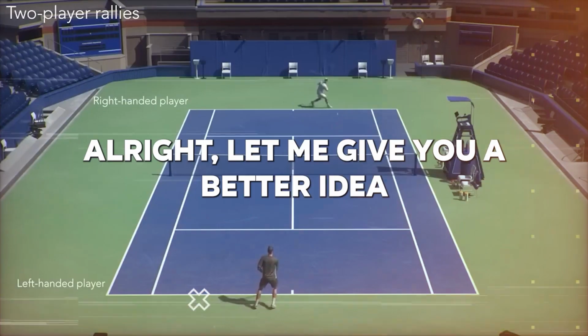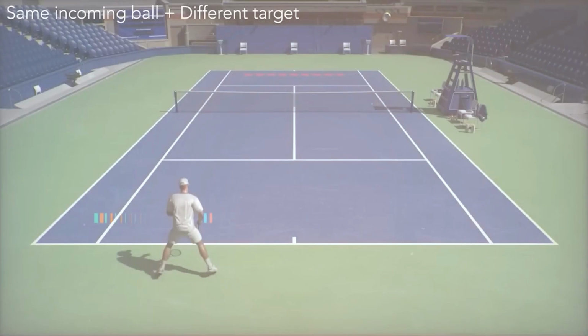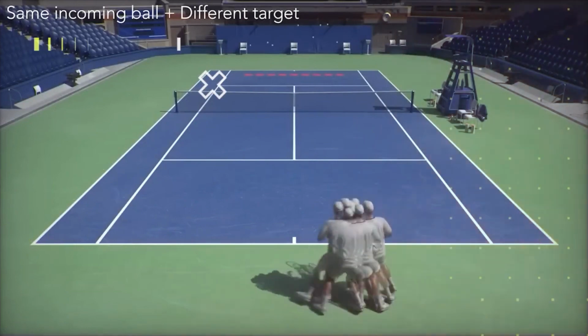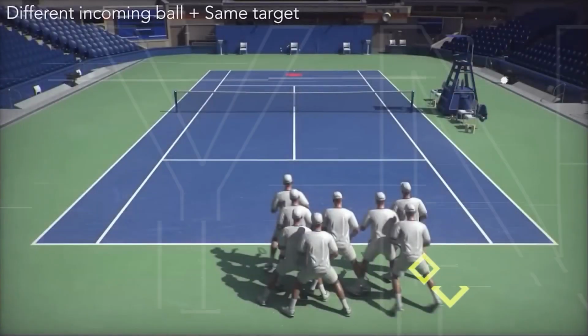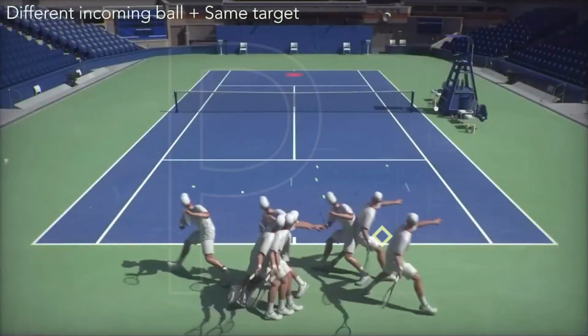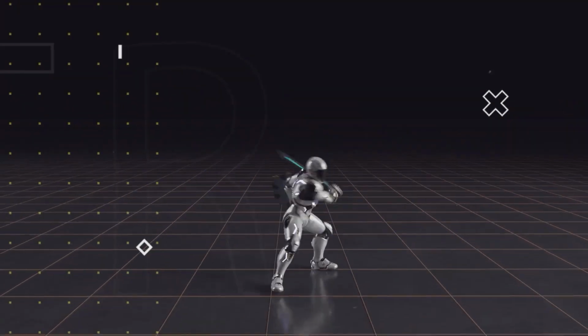Alright, let me give you a better idea. Imagine that you're playing a virtual tennis match against AI opponents who move and react just like the real deal. It's a virtual Wimbledon showdown right in your living room. You'll be swinging that virtual racket like a pro. But wait, there's more. Nvidia isn't stopping at just tennis skills. No, they're taking it to the next level.